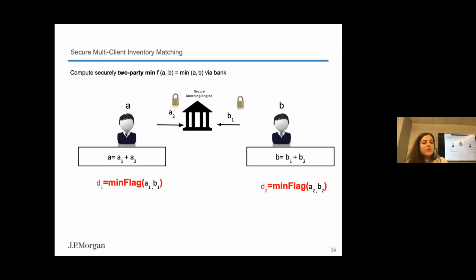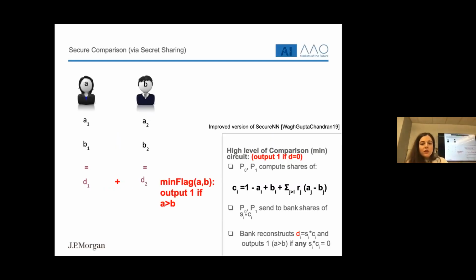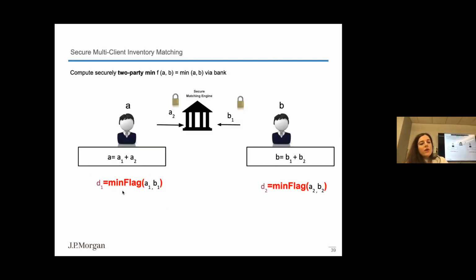Okay. So here now, as a first step, we secret share the two values. And then this min flag here is the circuit that computes the minimum between the shares. So the first party runs this circuit that compares the values that I showed you here, but we don't need to know the details now. They run this circuit on the two shares: the share that they received from the other party, B1, and their own share. Both parties are doing this. They are running the circuit.